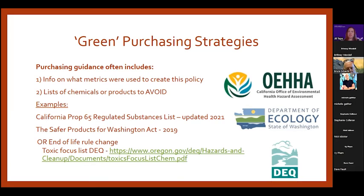So green purchasing strategies, purchasing guidance often includes information about what metrics were used to create the policy or guideline, and often can include lists of chemicals or products to avoid. Sometimes they're not necessarily telling you what to get, but just things to not get. And so there's use in both of those approaches. So I think we want to talk about some of these examples that are impacted by different rule changes. So, examples of a list of chemicals and products to avoid.